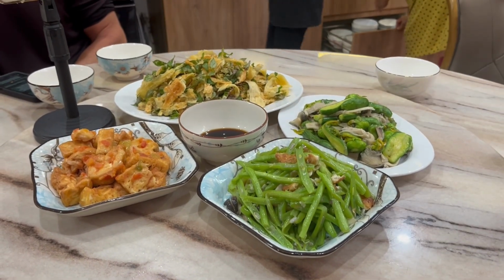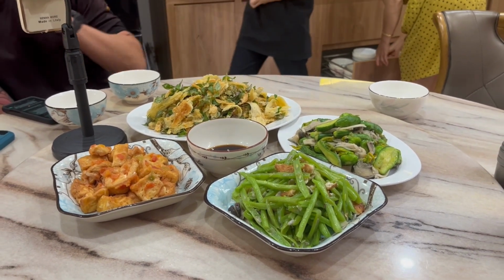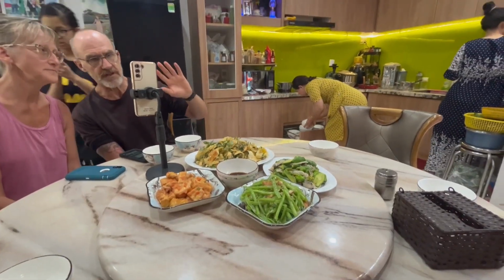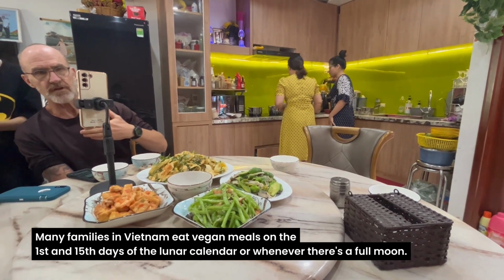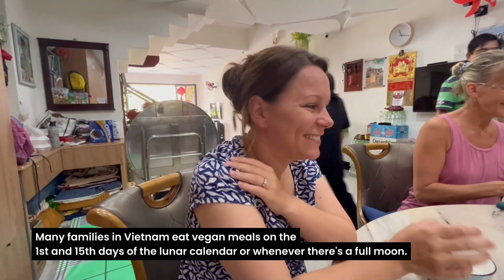Later, we're invited to lunch by the family running our guest house. They lay on a feast for us and ensure everything is vegan. So we're kind of excited to go and see it.